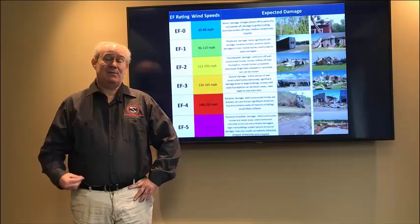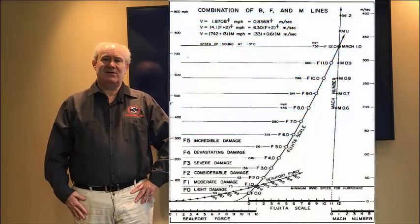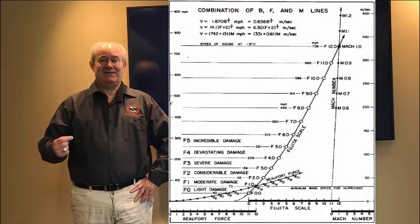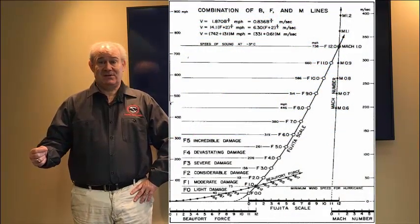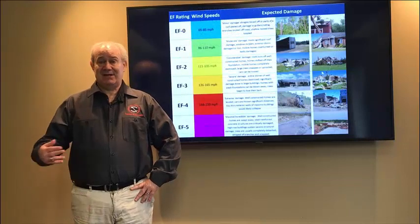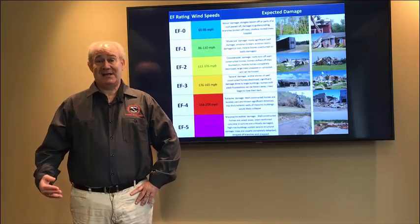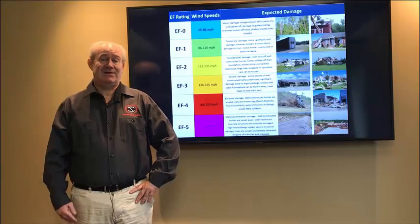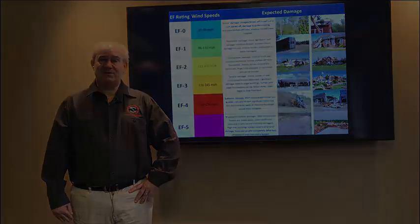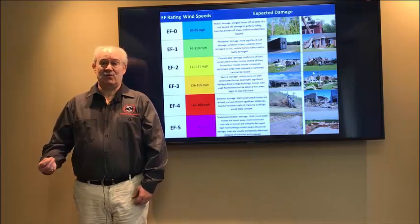Eventually he published a paper in 1971. It was based on the Beaufort wind scale, on the damage that he figured from the pictures that he took and the measurements that he took, and turned them into a scale. That scale is known as the F scale, and it was adopted in 1973 by the National Weather Service as the gold standard for estimating damage. Unfortunately, Dr. Fujita passed away in 1998, but he left a lasting legacy of surveying severe wind damage in the United States.